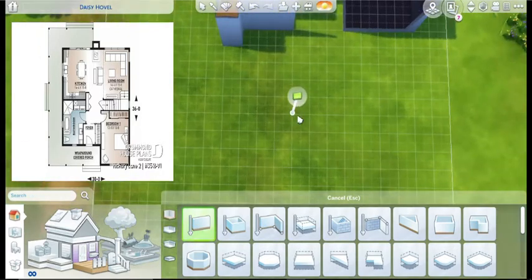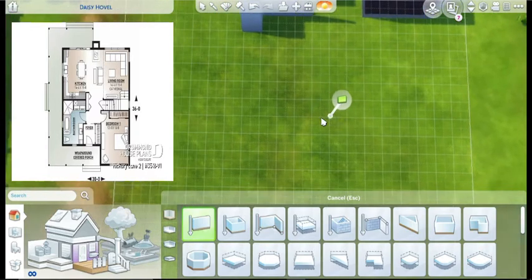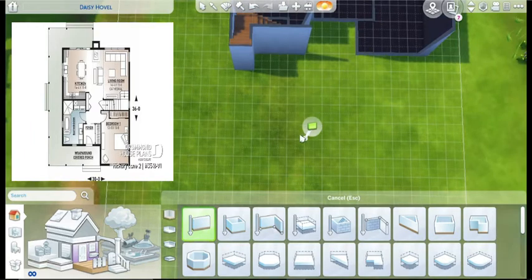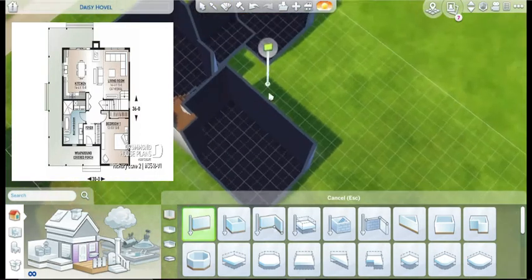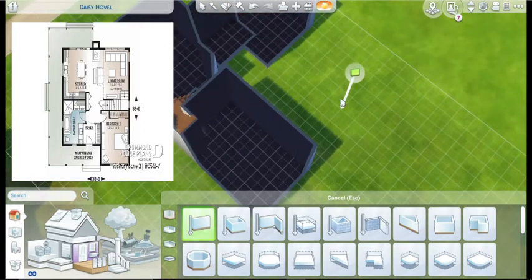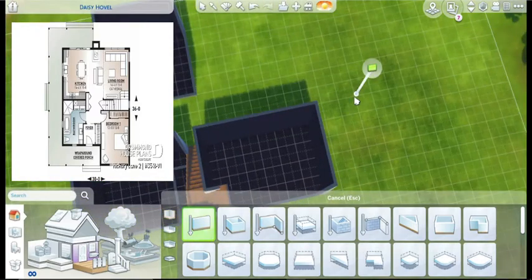Now, how long it's supposed to be is the hard part, because you gotta have enough for a TV and an L-shaped sectional. And sectionals are not very easy to manipulate. So we're just gonna put it here for now. Yes, I am aware this is open to the kitchen and everything. We're just putting it there for right now, and then we'll work on it once we get to that point.